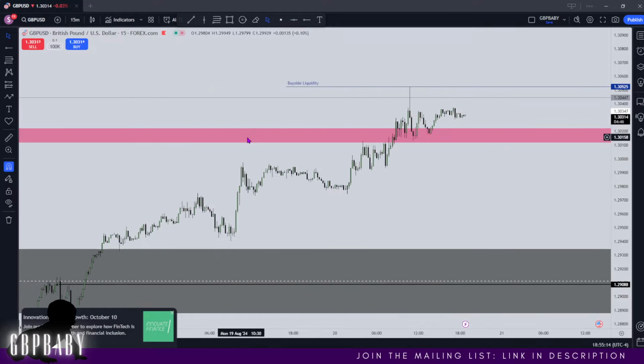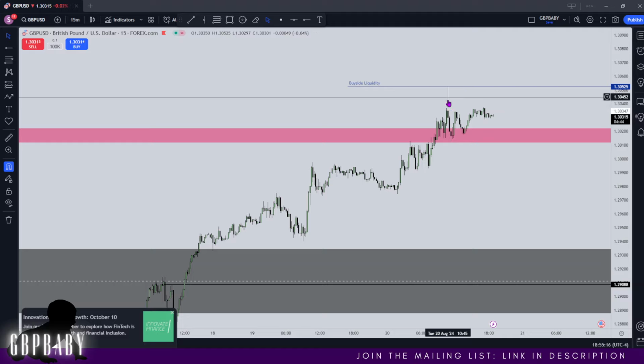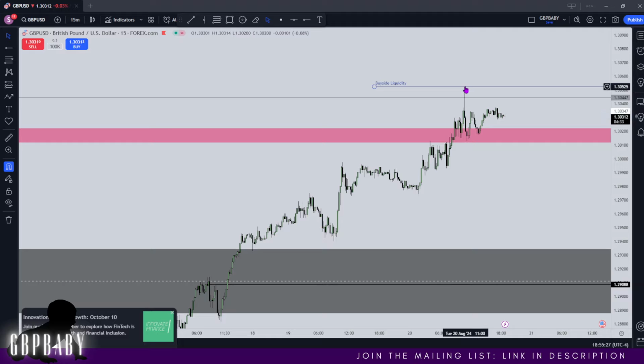Let's drop to the 15-minute. You can see we're kind of consolidating. This was interesting, how we wicked up above that high, but again, they're not done up. I'm convinced they're not done up there. They're not just going to wick it up like that. I don't think it'll be that simple for price to just make a high like that.